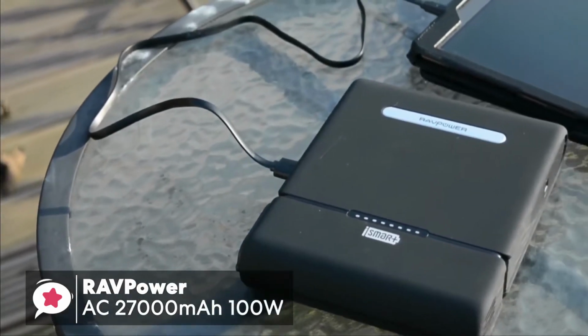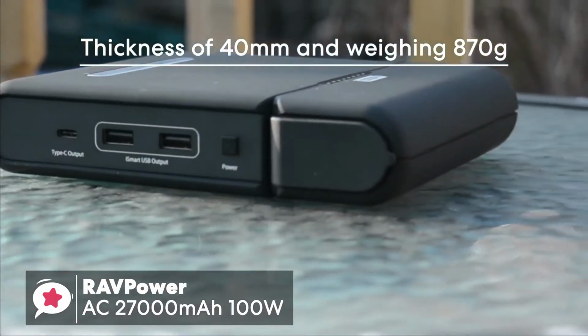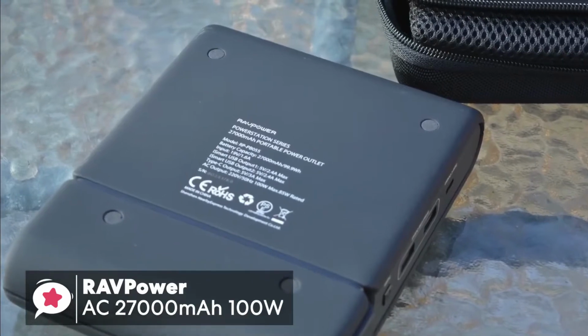As for the size, this power bank is similar to an A5 notepad, but with a thickness of nearly 40 millimeters and weighing 870 grams. So it isn't the lightest device and seems more like a hardback book you'd slip in your bag when traveling.